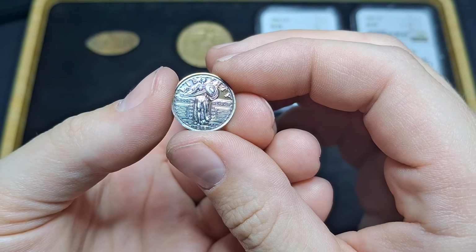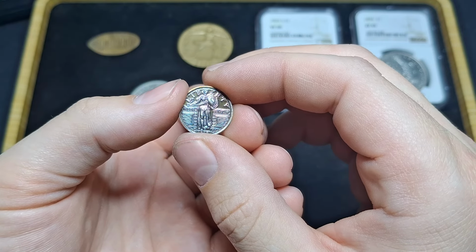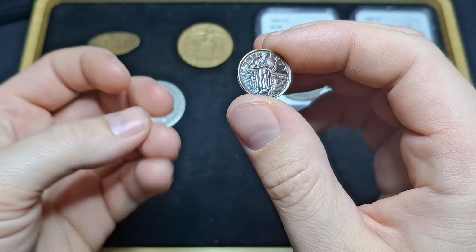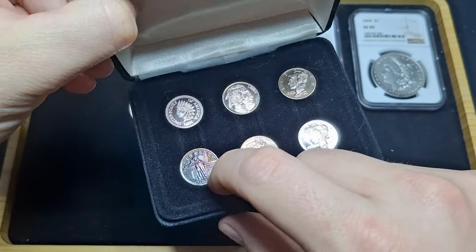So this will probably be up on eBay for $150 starting as an auction, and just let it go from there. You know, $150 to $175, considering I have the box and they're all pretty nicely toned up there. So I will kind of throw that out and let you guys decide.